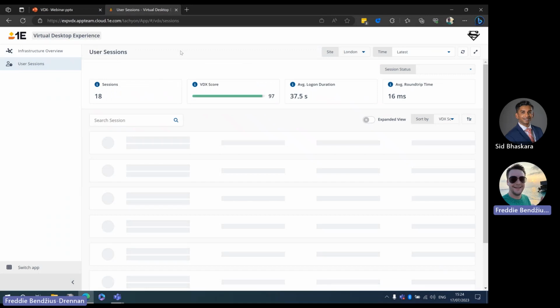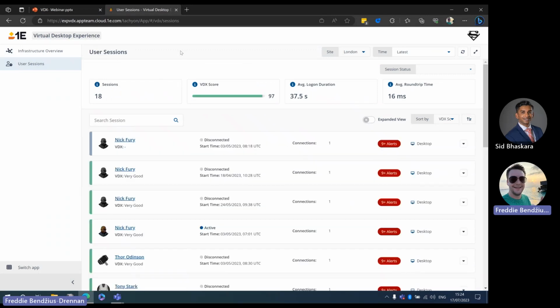As I mentioned, we've also got the user sessions area. So this is where we can see information relating to individual sessions and individual connections. And just like on the infrastructure overview, we provide things like key metrics around login duration and round trip time to give a really good visibility into how healthy the VDI deployment is. But of course, I can actually navigate to and click into individual sessions as well. So I can do that in a number of ways. I can search for the session by username, for example. I can also sort by different parameters. So I can, let's say, look for users where maybe they've got a poor VDX score, or they've got a long round trip time, or latency, that kind of thing, or for different session status. So if they've had an issue, they've disconnected or something, then I can pinpoint those problematic sessions and start digging in more if I want to.